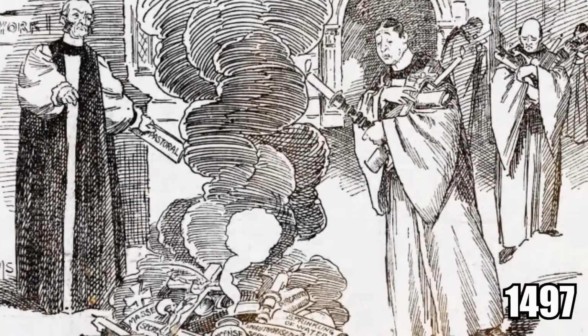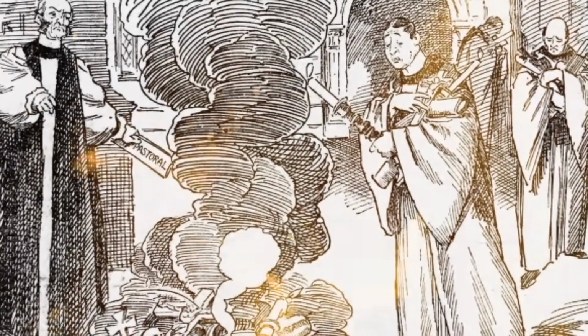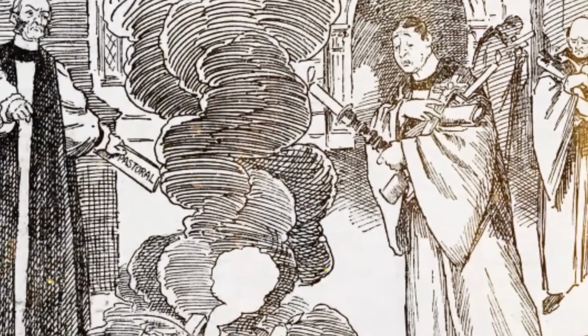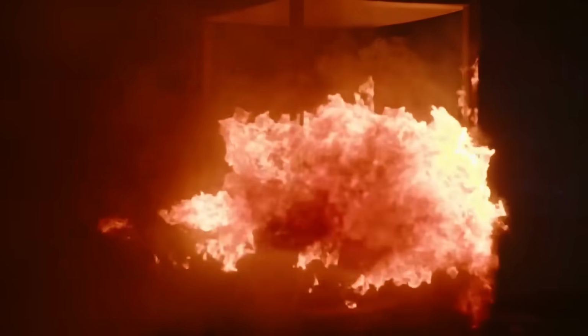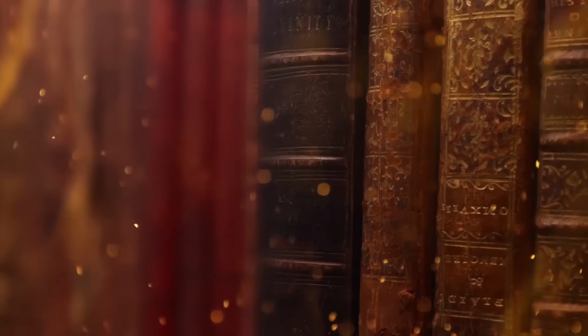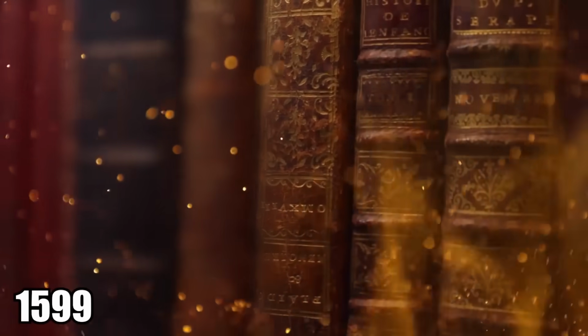In 1497, during the Burning of the Vanities, followers of the Dominican priest Girolamo Savonarola collected and burned tens of thousands of supposedly immoral objects in Florence, Italy. Included among them were all of Ovid's works, which were also burned in England in the Bishops' Ban of 1599.